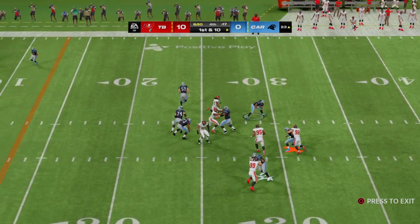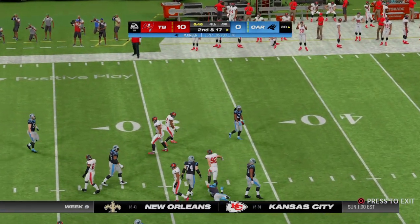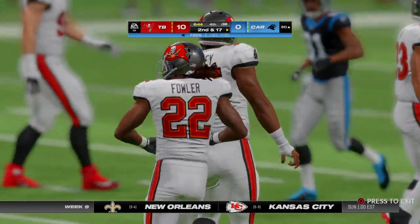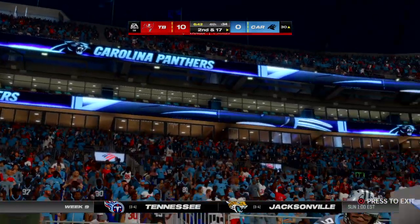Green on 1st and 10. Oh, it's a screen pass. That's complete. And he went backwards. He'll be down at the 30. So that one, a disaster. A big loss there with second down coming up.